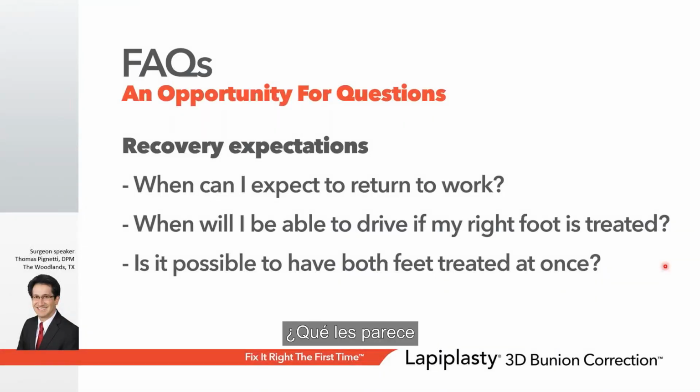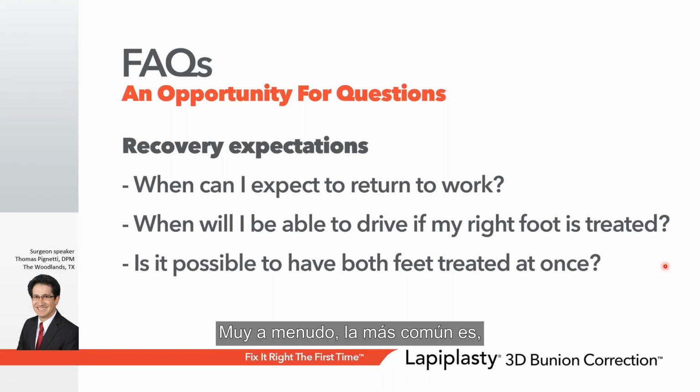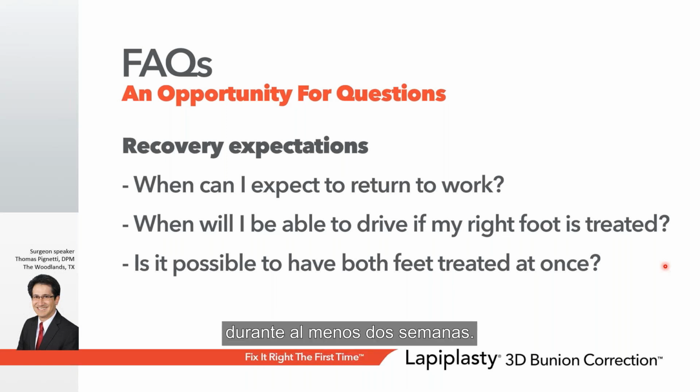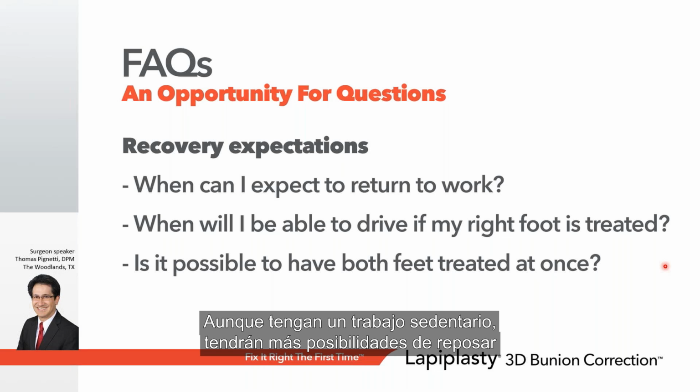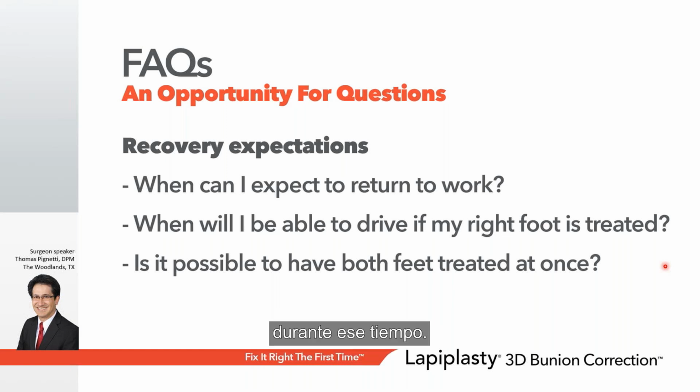Okay, so how about some frequently asked questions over here? Very often the natural question is, when can I expect to return to work? Now, obviously, that answer is going to be affected by the occupation. My overall preference is that patients are off work for at least 2 weeks. Even if they have a sedentary job, they'll be more likely to rest and be more successful in limiting or reducing their swelling if they make healing their first priority during that time.